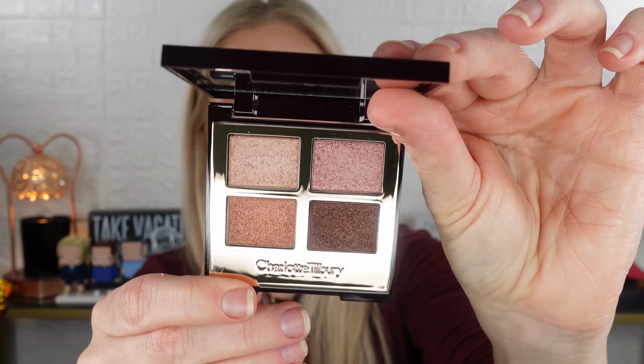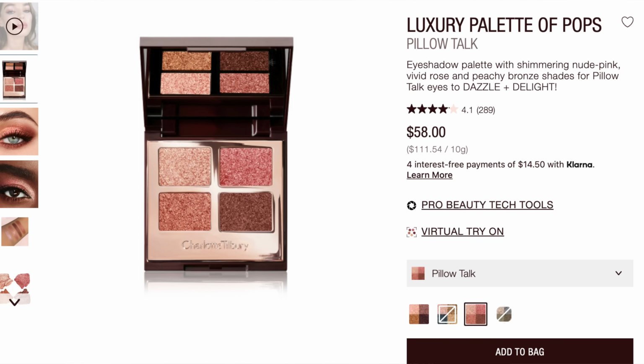but her Palettes of Pops are $58. And I guessed that it was going to be the Pillow Talk one, and I was right. That is what they said. So it is the Pillow Talk Luxury Palette of Pops. This was a newer one. I actually broke mine. I had one and it shattered. So I recently got this. I've used it only a handful of times. I've gotten this maybe a couple weeks ago.